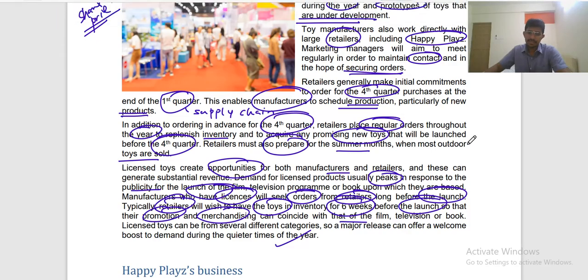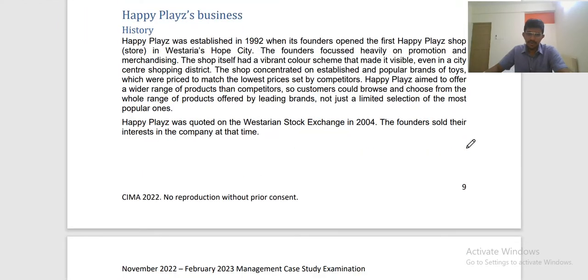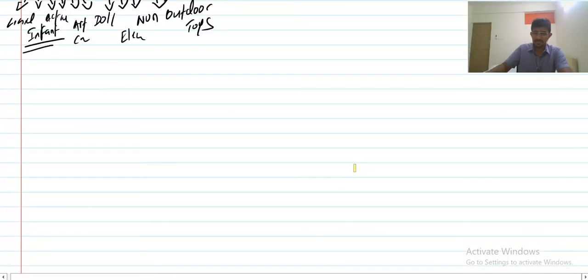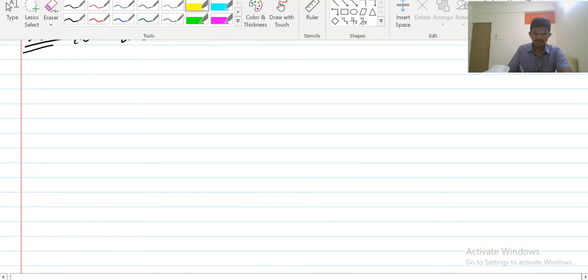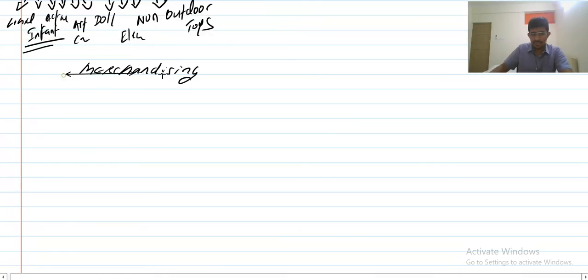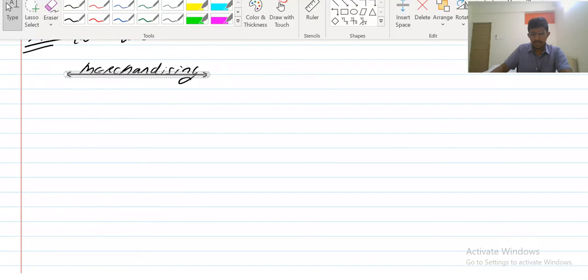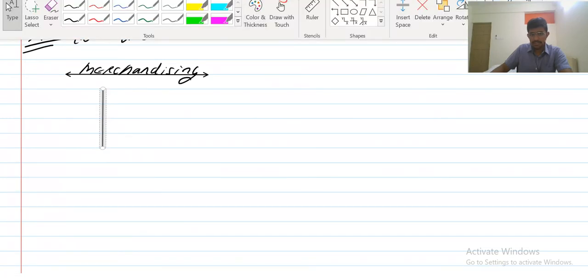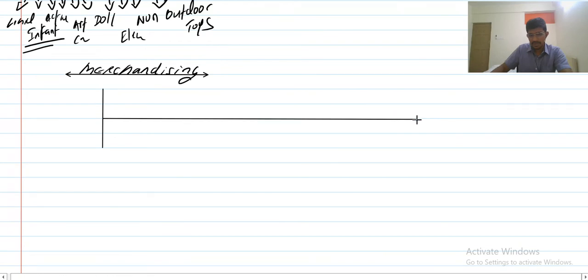So students, in this important case study, before we move on to Happy Place, one of the most important things that you need to be aware of is merchandising. So students, I will just write down a short note about merchandising. Now, merchandising in simple language is you need to make sure what you are buying for your store. So the goods and services you are effectively buying for your store is known as merchandising. Now students, I'll just summarize this, and it is always recommended that you take a note of this so that it will give you an idea of how your questions can be designed by the examiner in your final exam.